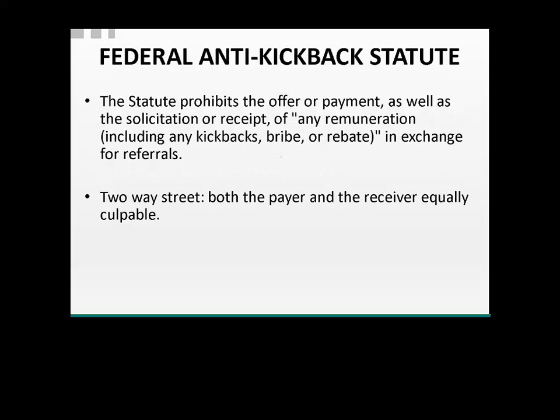The anti-kickback statute is a particular section of the Social Security Act, but it's usually referred to as the anti-kickback statute. And it prohibits the offer or the payment, as well as the solicitation or receipt of any remuneration. Now, this includes any kickbacks, bribes, or rebates that are made in exchange for referrals. And the prohibited activity is a two-way street, and both the payer and the receiver are equally culpable.